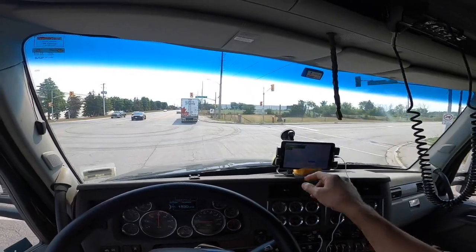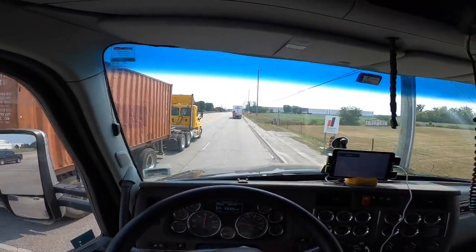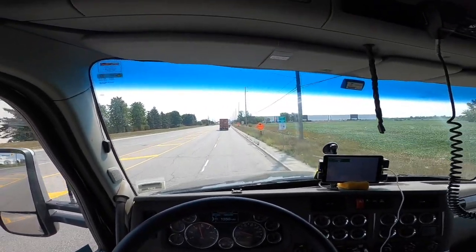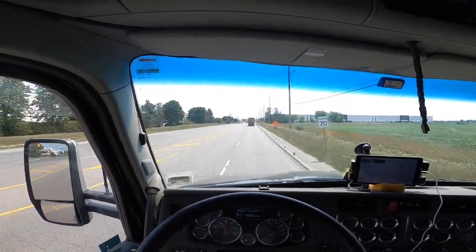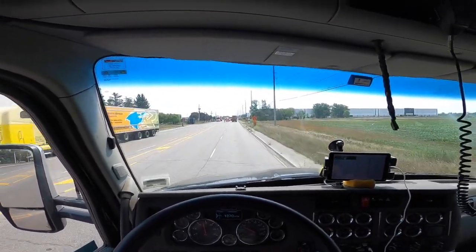I cannot go this way, there's no trucks. This entire area is kind of treacherous, because there's a lot of... oh shoot, single lane. Okay, I hope I can fit in there.